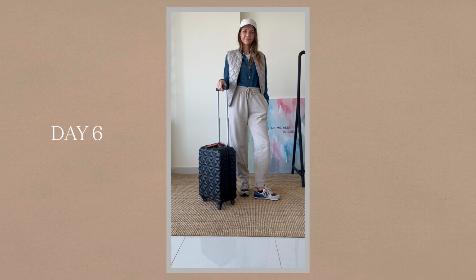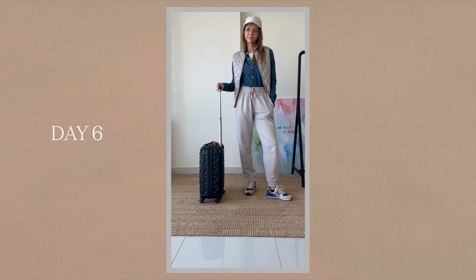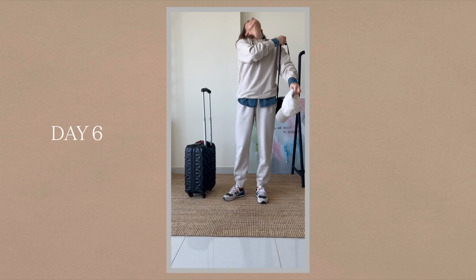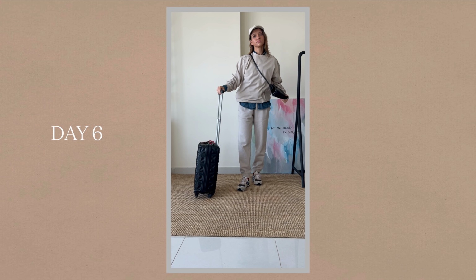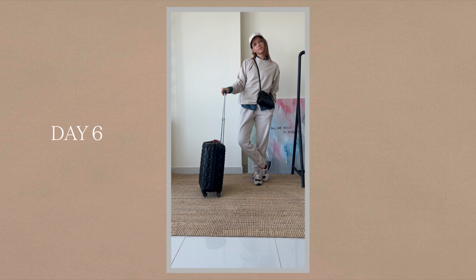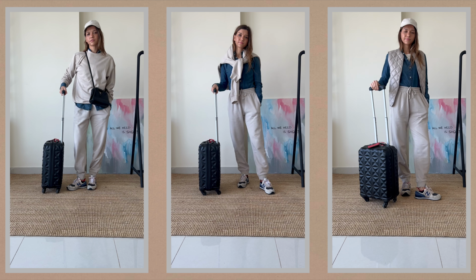Day 6. Another casual day, out of town or car trip. Take your button-up shirt and wear it with your neutrals. This could also do a great airport look. If you'll wear a sweatsuit again, leave the shirt collar and sleeves sticking out for a preppier casual look. Head out for a park walk and lunch on the terrace.